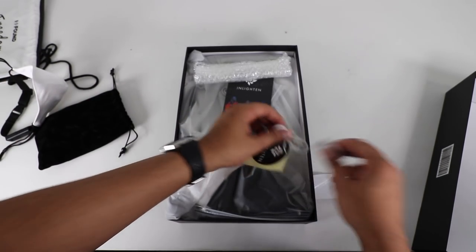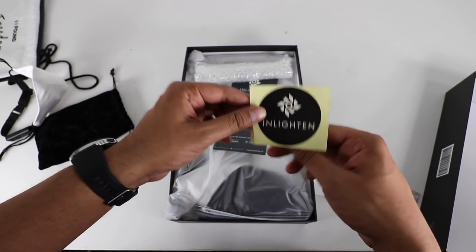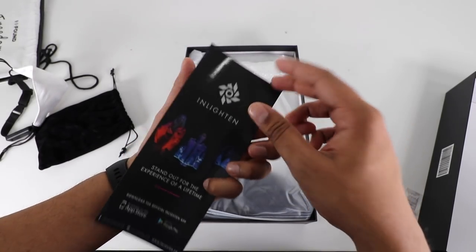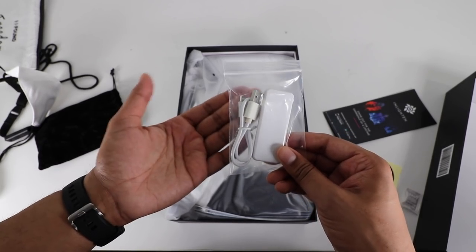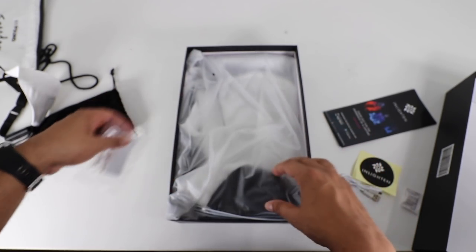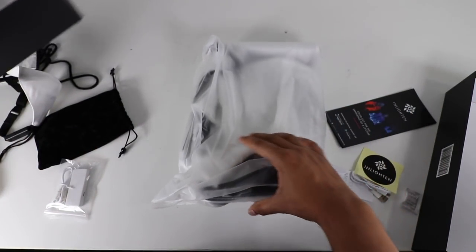And let's see what else we got here. We have ourselves a USB-C standard size cable to charge it, a decal, and a little brochure. Then as we move on, we have another little USB-C cable and a battery pack. I'm assuming this is for the hoodie, so it probably just plugs and plays. This thing is washable, so you can take that battery out and wash it. And that's kind of it in terms of what's in the box.